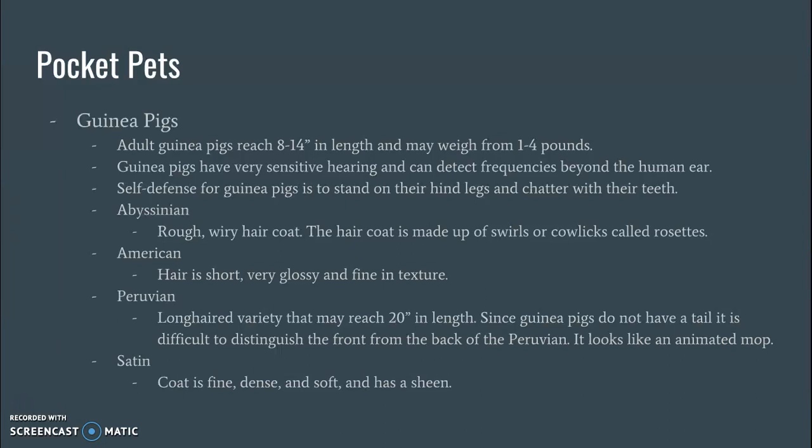And the Peruvian is a long-haired variety, can reach up to 20 inches in length. So this is a very large guinea pig. Since they don't really have a tail, it's actually pretty hard to distinguish between the front and the back. That's how long and fluffy their hair is. It kind of looks like an animated mop.